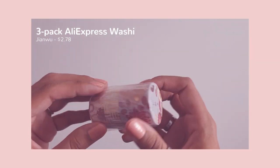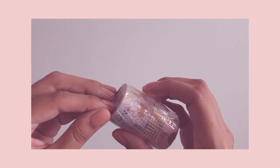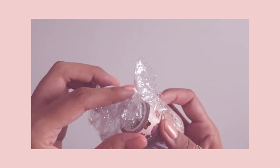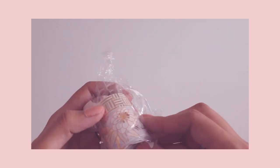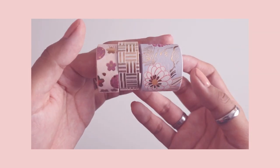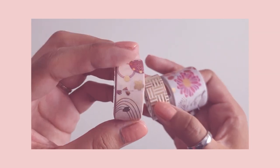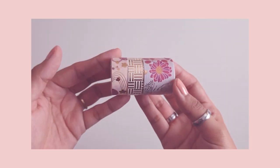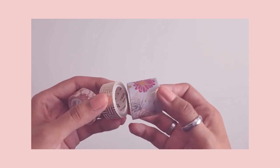These here, on the listing they're called Sakura style washi, and I bought these because I'm obsessed with floral patterns, and of course these also have gold foiling on them. I thought the price was right. It comes with a set of 3, and then you have the big one here. You can see the gold foiling detail and everything. I thought these are just gorgeous, so I actually bought 2 sets of these.